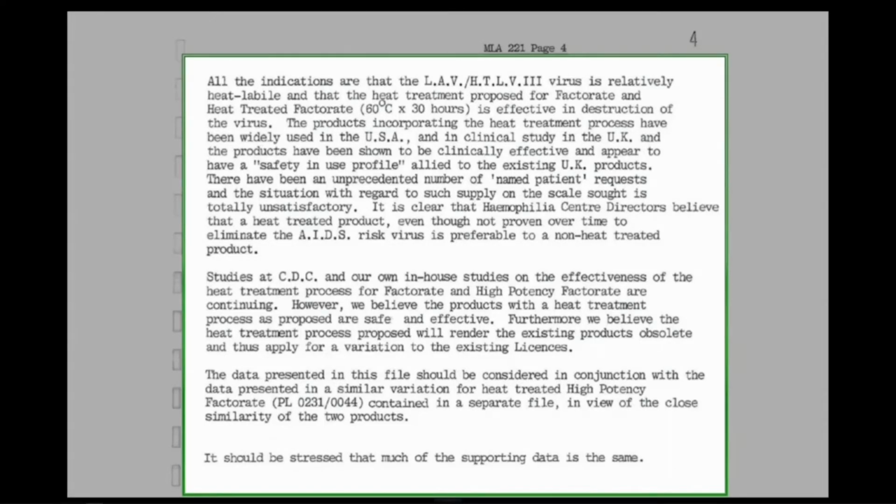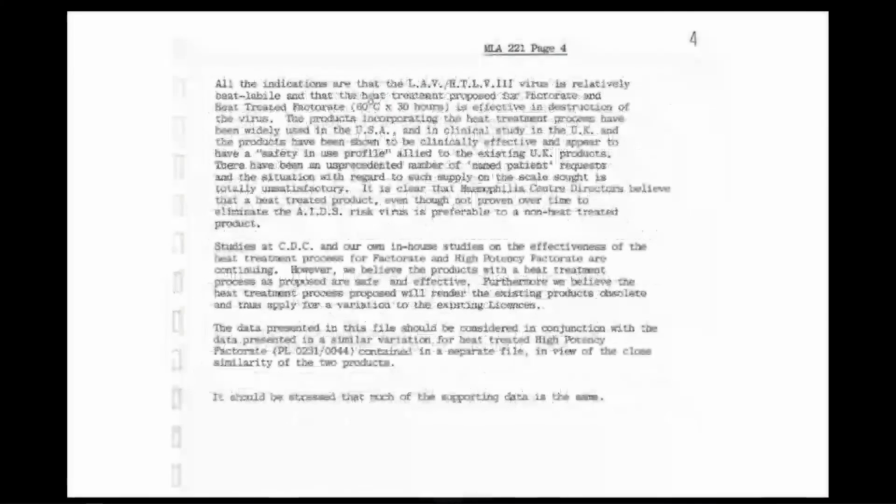It's clear that haemophilia centre directors believe that a heat-treated product, even though not proven over time to eliminate the AIDS risk virus, is preferable to a non-heat-treated product. And then the next paragraph explains that studies are continuing. However, we believe the products with a heat treatment process as proposed are safe and effective. Furthermore, we believe the heat treatment process proposed will render the existing products obsolete and thus apply for a variation to the existing licenses. And then there is a large amount of material which is provided.